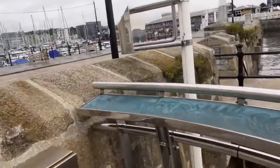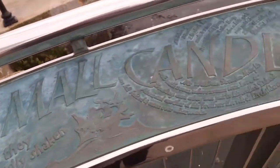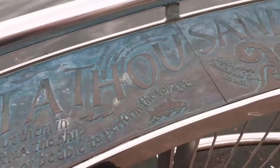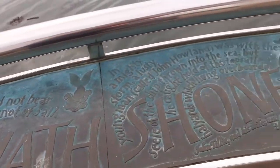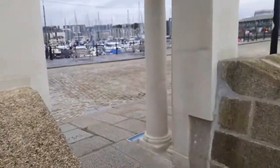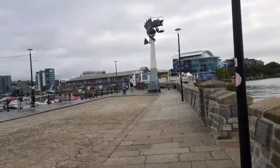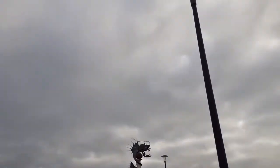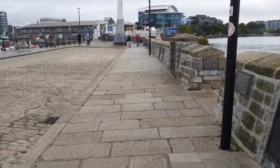Oh, see something here. I don't know if you could see that or not, the light of the camera, but anyway. Right, and this is part of a find the fish trail apparently. Got a big, well, that's a lamp post, or is it? Big fish on top of the post. Right, that's part one. Let's go and find stage two.